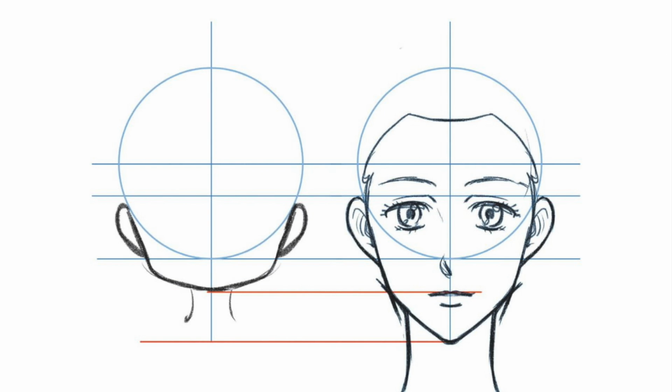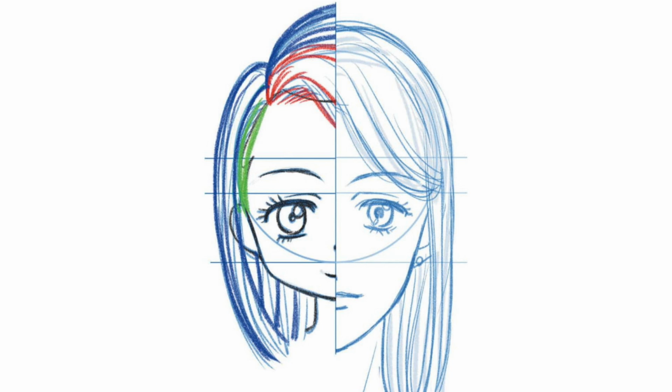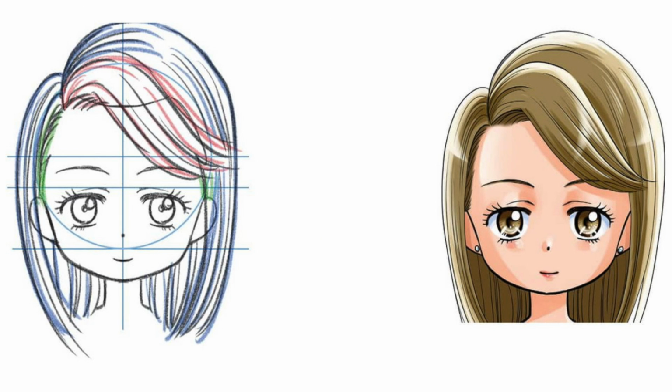Chibi style. There's almost no difference between an adult woman and a teen in chibi style. The maturity is expressed through clothes, hairstyle, makeup, and other details. Note the difference in the proportions and contours of the face. In chibi style, the face shape for a child is the same as a teen. Draw the eyes slightly smaller compared to a teen.